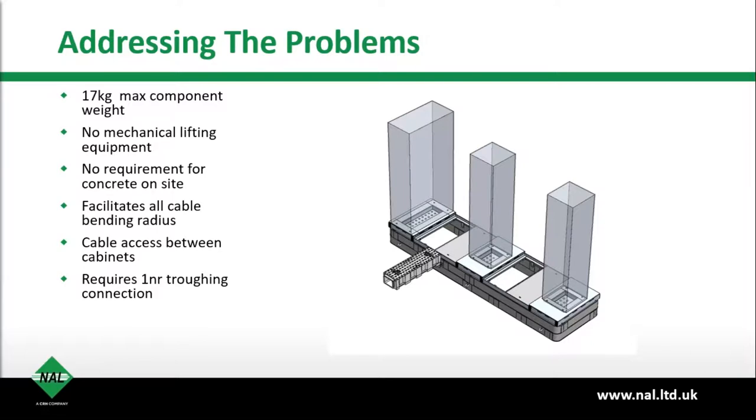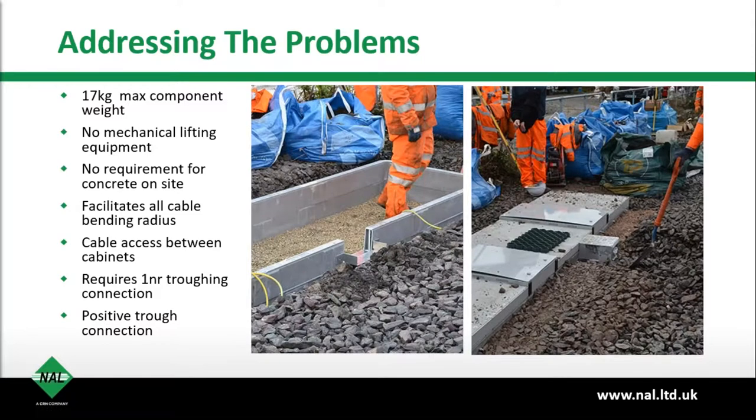When I said about flat pack, we will address it as well, but some of you eagle-eyed people might have noticed that this one here has lifting eyes, and it's all strapped together, so we don't have to have them flat packed. You can have them fully built as well, and we'll just have them dropped off on the back of a lorry, and it just needs an excavation on site, and you drop them in, and that's it. The positive trough connection, which you'll see how they cut with a handsaw through the GRP, is nice and easy, and we'll have these for any size of trough that you need.